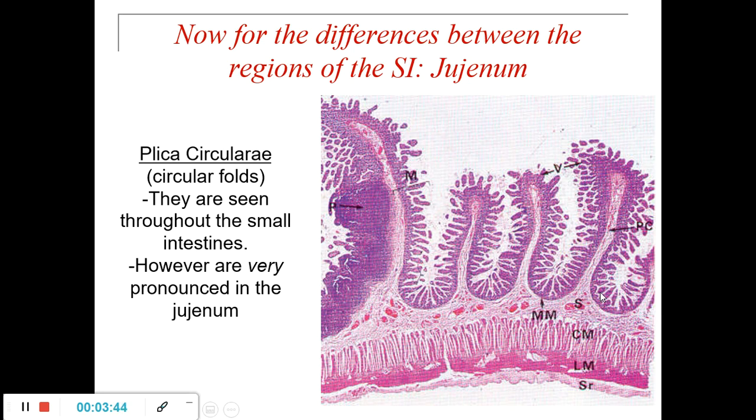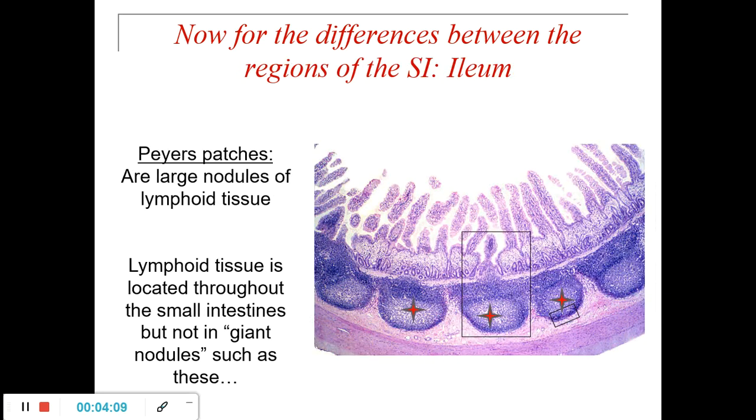So those circular folds, or those plica circularis, significantly increase the surface area potential. And how it does that is because it allows for a significantly greater number of villi. The villi contain enormous numbers of microvilli. So again, the combination of the three dramatically increases the absorptive capacity of the intestine.